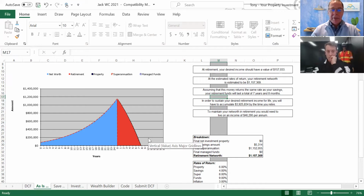Now, stock markets crash on average, and they have done this for the last 7 years. On average, every 5 years, the stock market will have a major crash. Yeah. So what are the chances of being retired or being near retirement and the markets are crashing? Yeah, it's pretty high. Pretty high, mate.